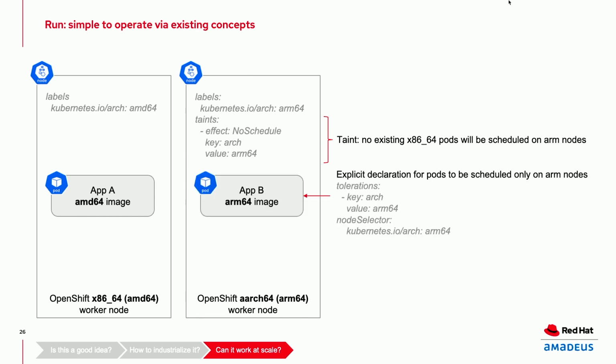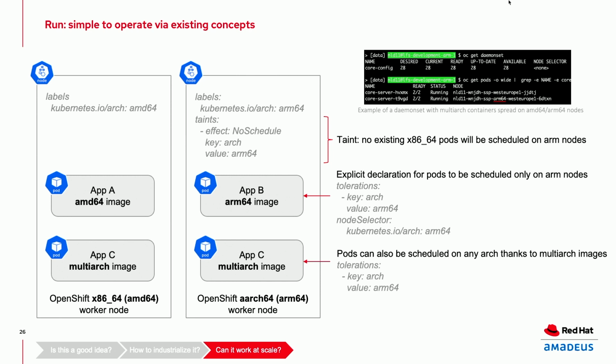You can decide to have, for instance, an application B that has the corresponding toleration that allows it to boot on those nodes. You can also add a node selector on the architecture to make sure it is constrained to those ARM nodes. Should you want to go a bit further, thanks to multi-arch container images, you can have your application run on any node depending on the CPU architecture. Here, on the top right, is an example of one of our applications doing so. On each node, it will pull the correct architecture image.